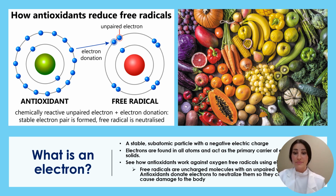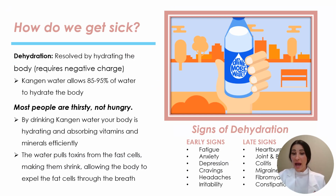So how do we get sick? A lot of people ask. Well, it always starts with low voltage of the body, right? So the more acidic you become, the more your cells become weak and vulnerable to anything that can create harm or damage to the cells. How do you know if you're dehydrated? Well, you could have signs like fatigue, anxiety, cravings, depression, migraines, and it will eventually get worse.